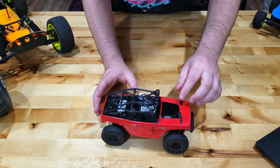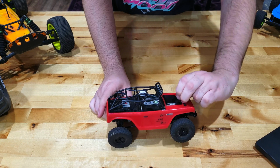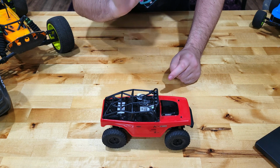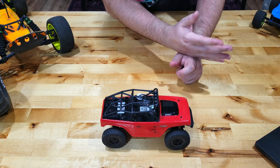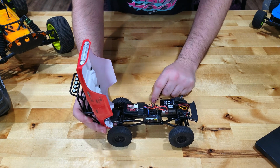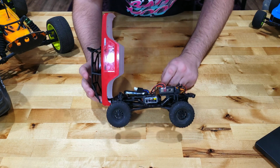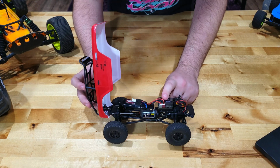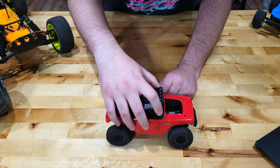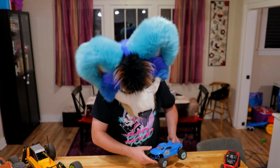This is my son's car. It's pretty fun. This is an Axial SCX24, but Axial was just bought out by a major company called Horizon Hobby, which we'll get into a little bit. This is pretty compact. We got a little battery. We got a motor. That's an aftermarket motor I just put in before this. And then our electronic speed controller, which we'll get into a little bit more shortly. Cute little car. Goes pretty slow, but it will climb up anything.